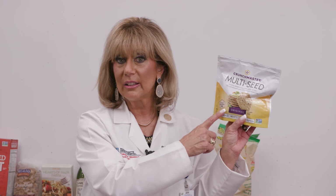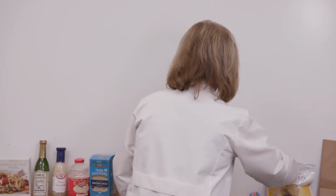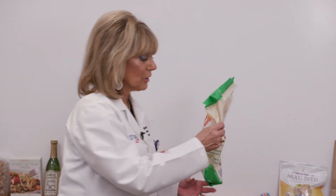And they come in a variety of flavors. I happen to like the original. This is a delicious cracker by Crunchmaster, found in the whole grain section of your market, the gluten-free section, of your market.